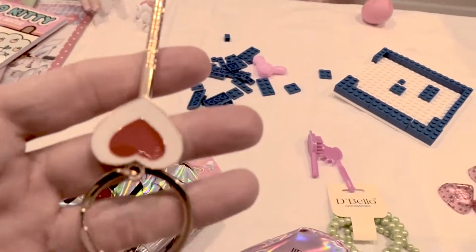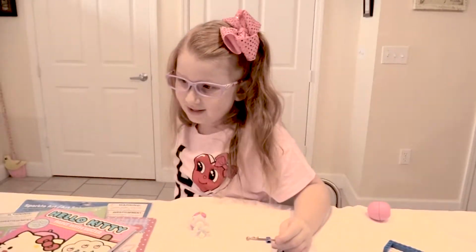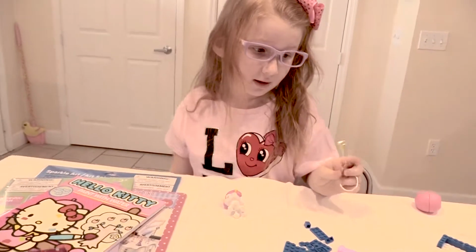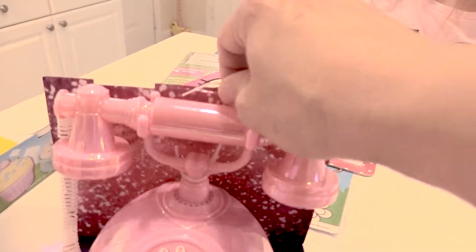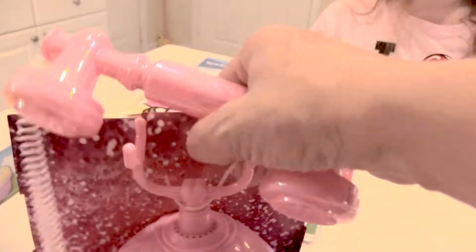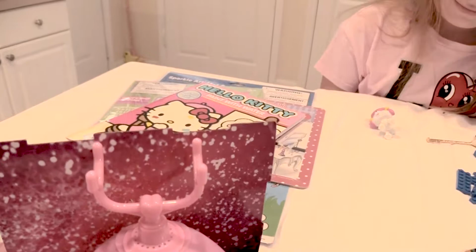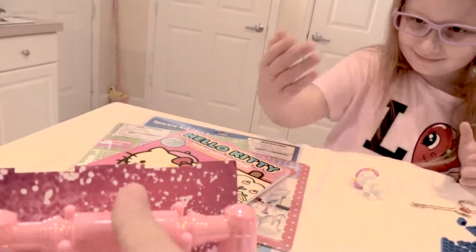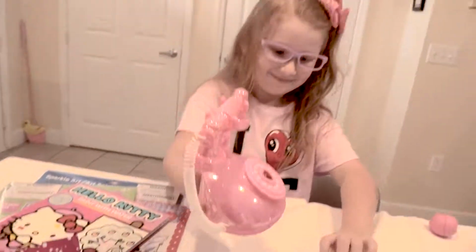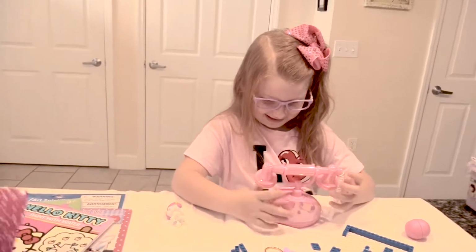Okay, Lillykat, here's your key. Ooh, awesome. Is it a key for something? Nope, it's just a fun key. And then here, I snipped this. I gotta snip one more. There we go. Here's your telephone, ma'am. Thank you. Who are you gonna call? I'm gonna call Ghostbuster. You're gonna call me? Yeah. Okay.